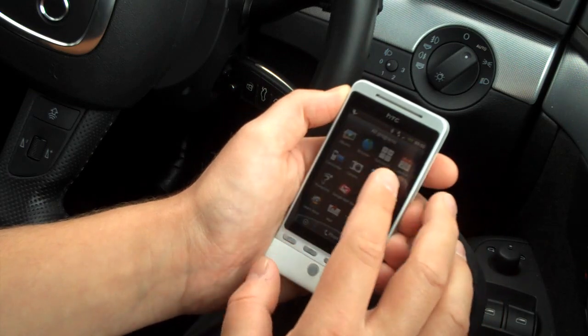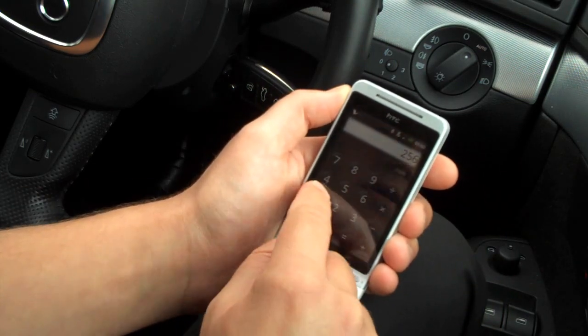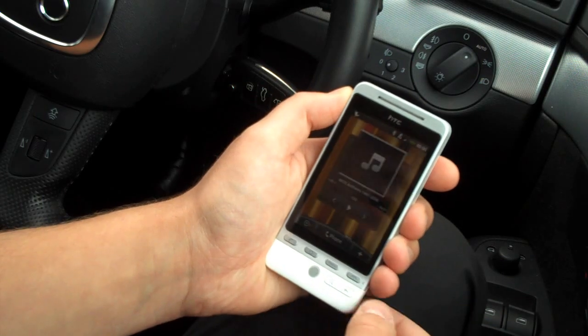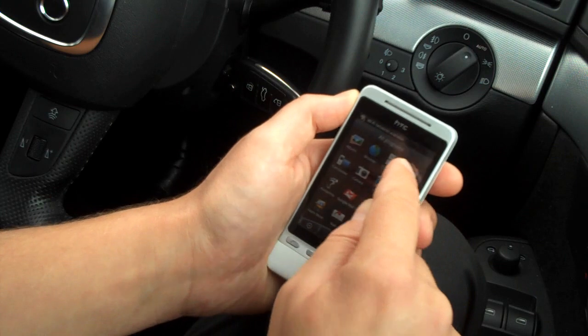A few of the apps off the all programs screen, we've got a calculator with some nice big buttons, and by the way, I must just say pretty much everything you type on this Hero, you get a nice gentle haptic feedback, so there's a little tiny bit of vibration within the phone whenever you use it.